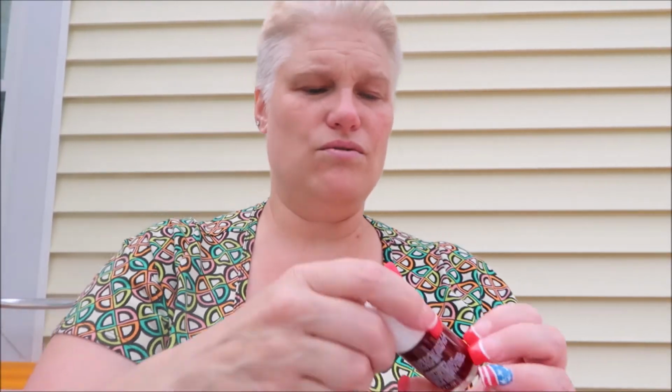Oh, I don't know. What is this? Lip and cheek tint. Ooh, interesting. I thought it was nail polish. It's actually lip and cheek tint. Oh my god. This is really wrapped good. Okay, open it. Alright. Ooh, interesting. It looks like blood.